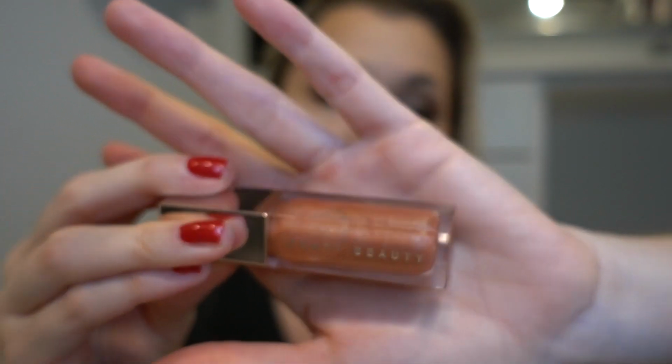So normally I will go for a neutral color. My favorite recently has been the Fenty Gloss Bomb. And this one is the universal shade, the first one that she came out with. I love this, and if it was sitting straight up, you could see how much I've used of this. I love this lip gloss. It smells great, wears really well.